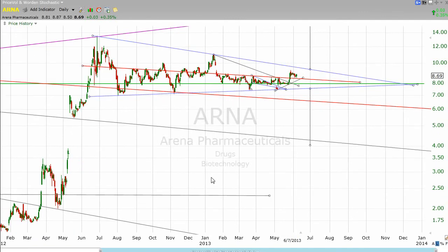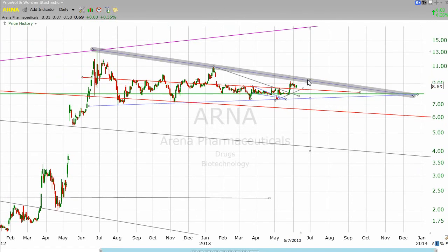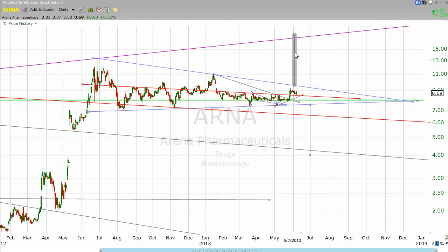we should know to expect one of two things. We either will get a breakout to the upside from this pattern, and if that takes place, we measure the height of the pattern where we get the first reactive move. Some people might say it would be back here, but I'd rather err on the side of being a little conservative. And depending on where that might break out, we would be looking at a move, if it is to the upside, of somewhere between 17 and 18 bucks.